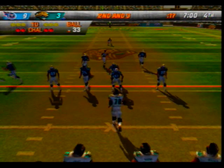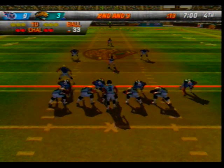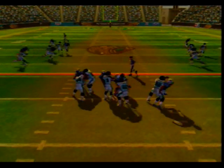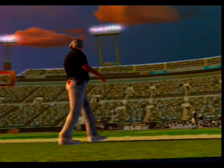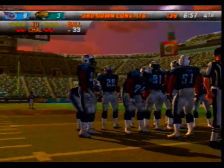Ball on their own 33. Ball on the 33-yard line. Harry goes to work with an empty backfield. Throwing. It's broken up. The defense forced the issue that time, John. And the guys up front got good pressure, forcing him to get rid of that one before he wanted to.